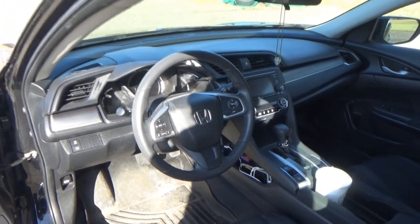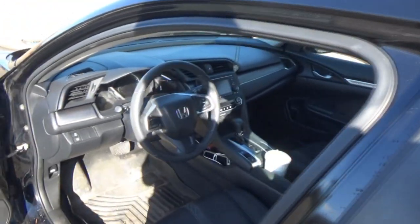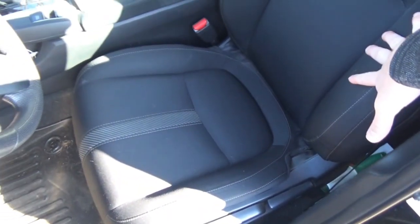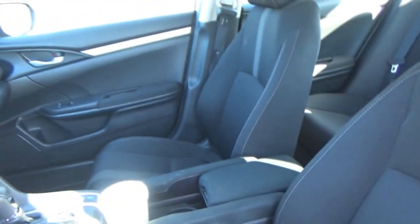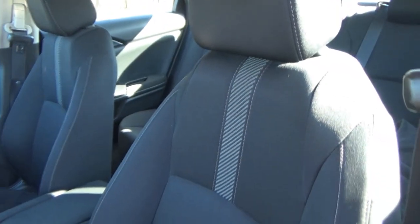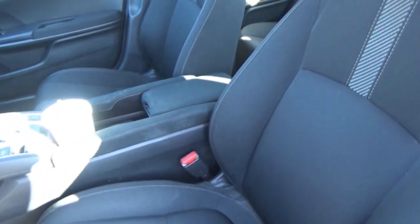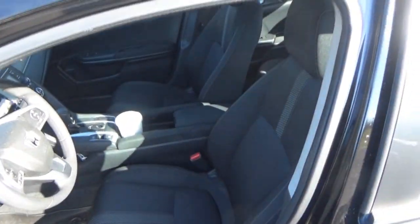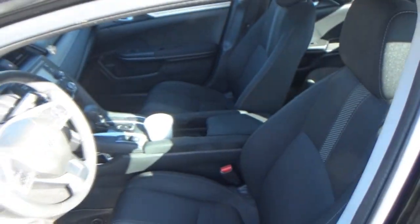Inside of my delightful Civic, nothing has really changed. All of the seats are still in fantastic shape. Finally got the black interior back, so maybe easier to keep clean. Definitely looks better than having a gray or tan interior, especially with the outside being black. So the black outside with the black inside is a fantastic touch there.